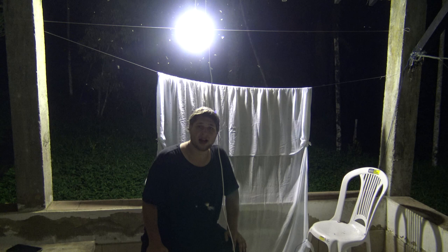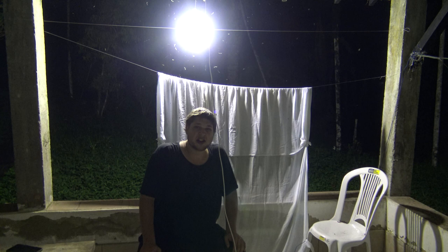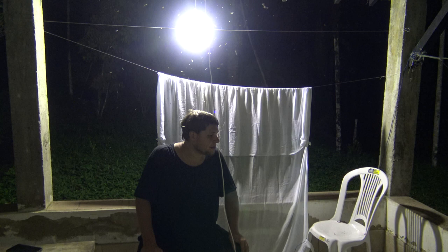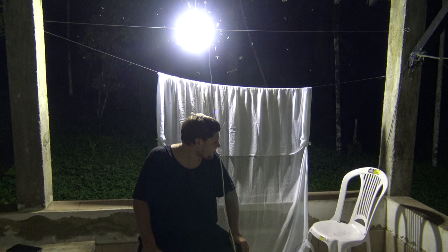My name is Bart Coppens and I was invited in Brazil to study insects and do entomology work. This is my light trap, and this light trap attracts a lot of insects. In particular, it will attract moths, hopefully. I'm here to help the conservation of moths and make a list of the local species that I can find.